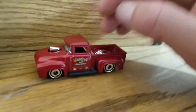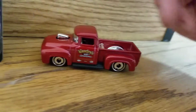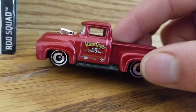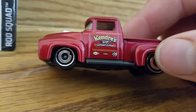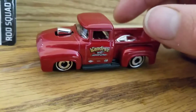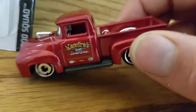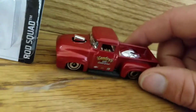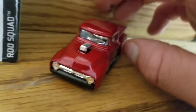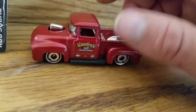Nice engine layout, not a roadster, but a hot rod. Cater speed chop on the side. So nice gold chrome classic wheels. Chrome trunk, chrome interior, very nicely done. Cherry red, I believe, or dark red color. Very rare. It's a custom Ford F100.